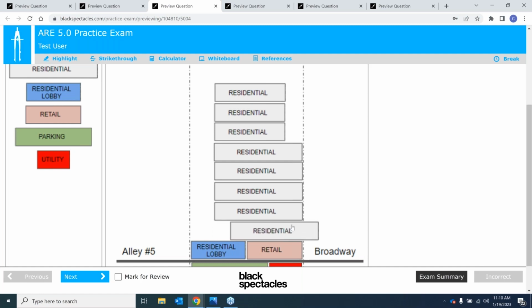This is where it would not be okay. That's very clearly past our property line. Something like this, that's very clearly right in the middle. We want to be trying to get as close to that line as we can.